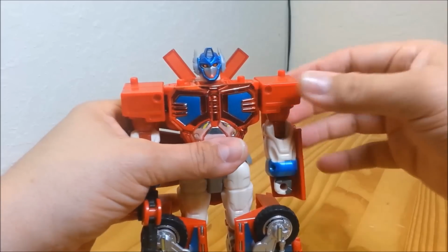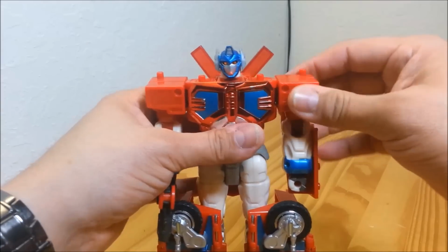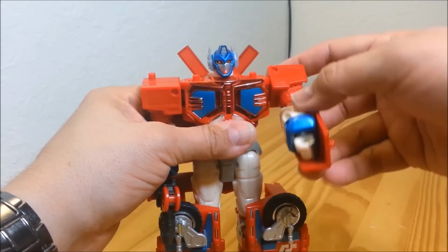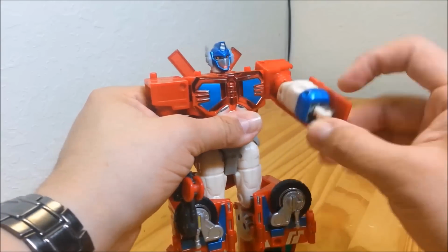And there's his electronics again. I guess we're going to be hitting that a lot. In and out at the shoulder, we got 360 as well. We got a good 90 at the elbow.